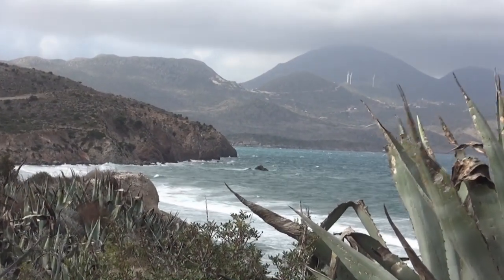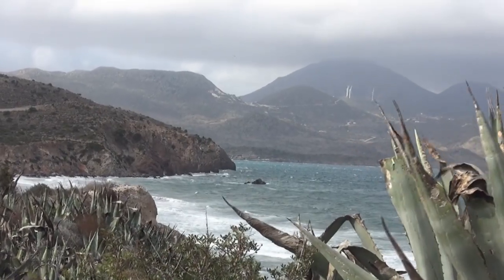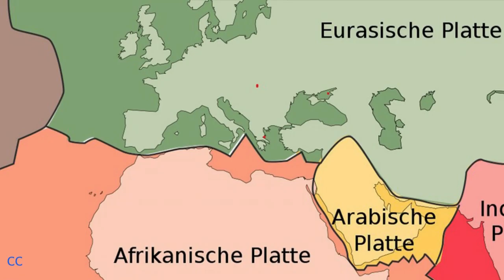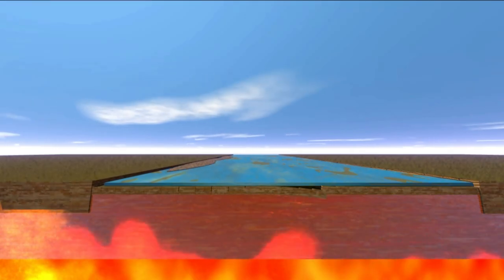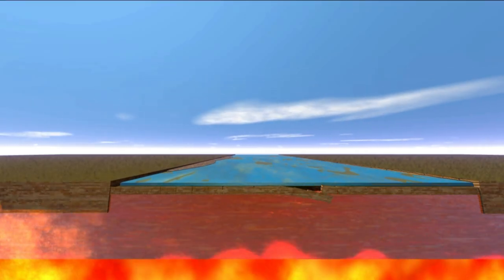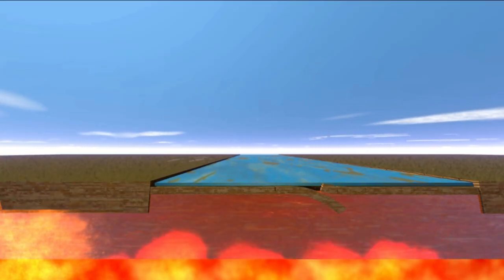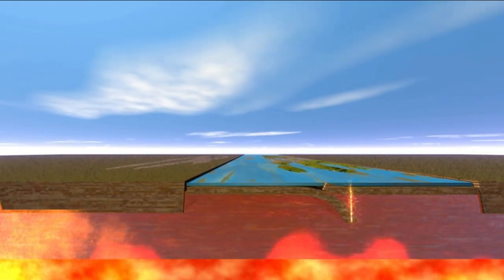Like Santorini, Milos owes its volcanic origins to the tectonic boundary that runs between Europe and Africa in the Mediterranean Sea. This is a destructive plate boundary, a so-called subduction zone located south of Crete. Here, the African plate is pushed under the European plate, or more precisely, the Aegean microplate. The heavier African plate, which consists of ocean floor, is pushed under the lighter Aegean continental plate during this process.